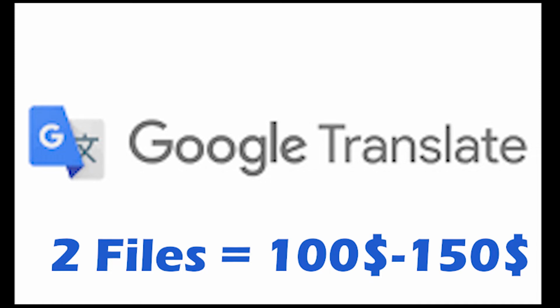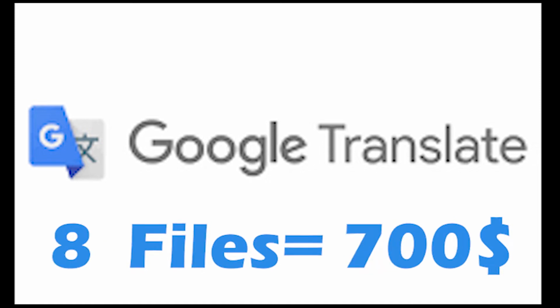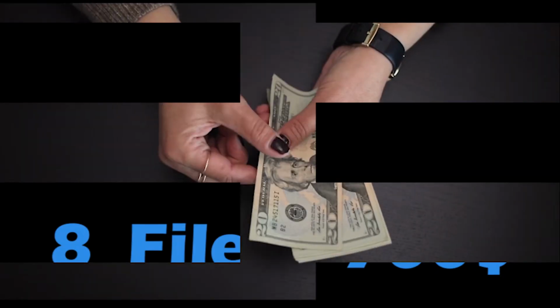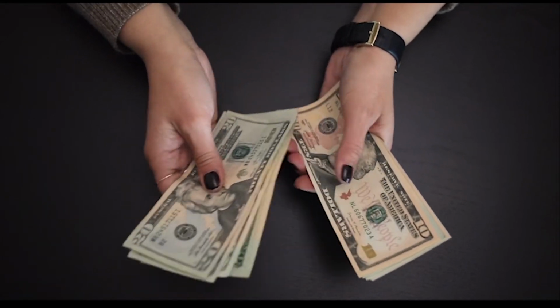You can earn up to $450 if you translate 4 files. And you can earn up to $700 if you translate 8 files. And there is a lot of money to be made. This is also something you can do again and again.